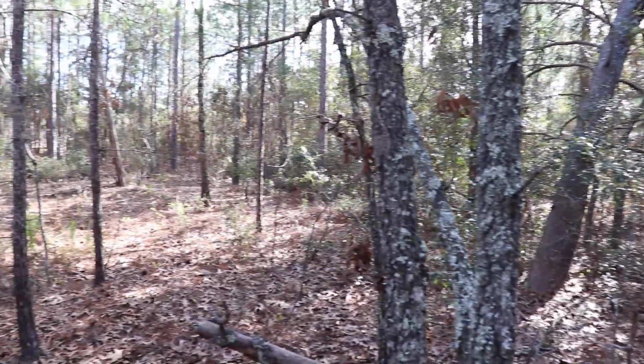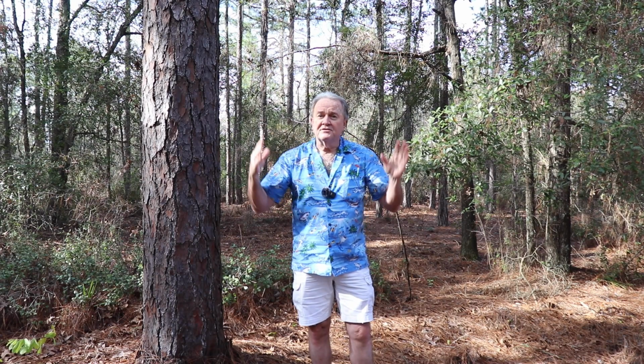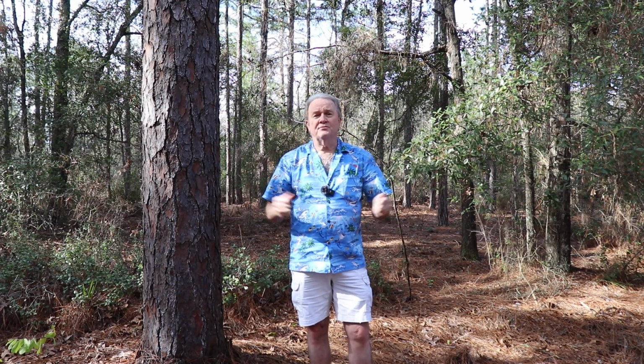Now, this is a wooded lot, but it does have some clearing through it. It's some natural clearing, so you can walk this lot. If you wanted to see it, you can walk through it to get an idea where you'd put your house. Some of the lots are so thick you just have to guess where you're going to go or pay someone to carve a trail. But here you can actually walk it, which is nice.